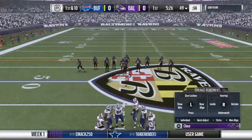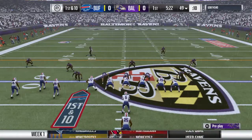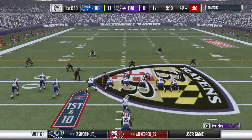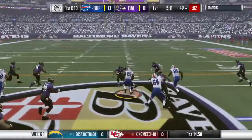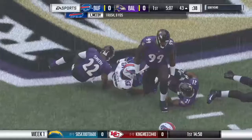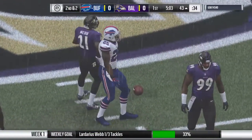Fresh set of downs here. Here's the first carry for LeSean McCoy. And able to break one tackle, but then quickly brought down. But a nice little gain. So McCoy adding to his yardage total in this one.